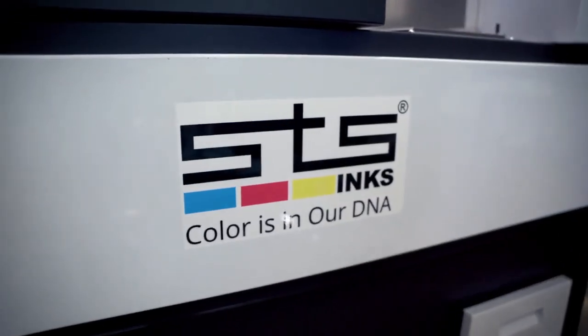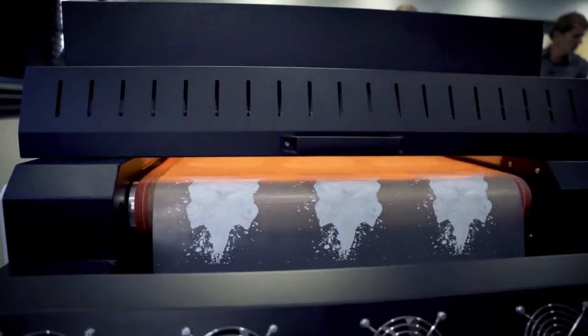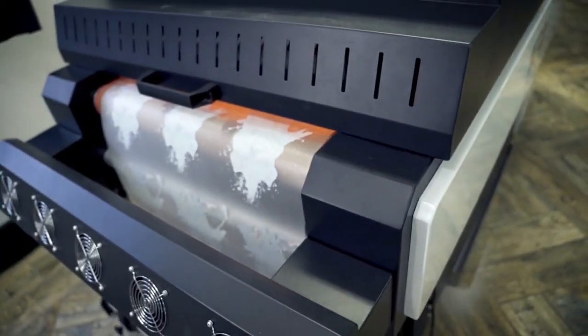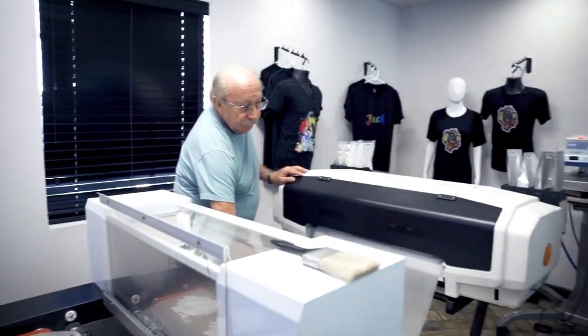The STS Inc.'s DTF system is capable of printing onto nearly any fabric and works equally well on white and dark textiles with either matte or glossy finish. And DTF does not require cutting or weeding, creates crisp and defined edges and images, and produces less waste.